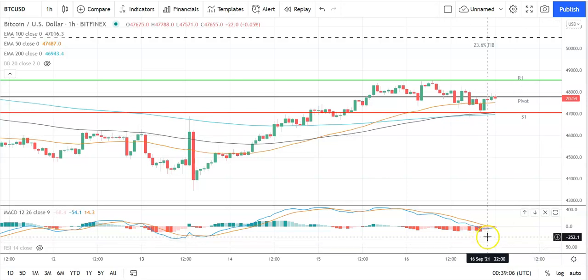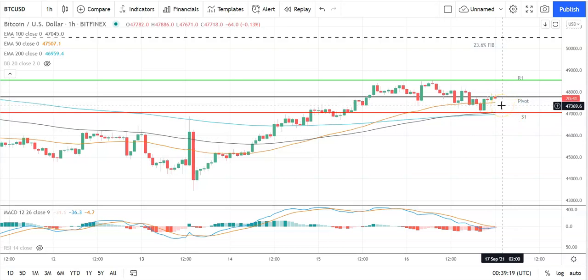Looking at the MACDs, we have a marked narrowing of the bearish histograms at the turn of the day, and we could be seeing a possible bullish cross, so keep an eye on that. That's coming off the back of yesterday's late partial recovery. On the EMAs, 50 is holding its ground against the 100 and the 200, with the 100 pulling away from the 200 marginally. So all of that is suggesting some upside ahead. So key would be to move back through the pivot at 47,791 and back through to 48,500 levels to then target 50,000 levels. Failure to move back through the pivot would leave support levels in play.